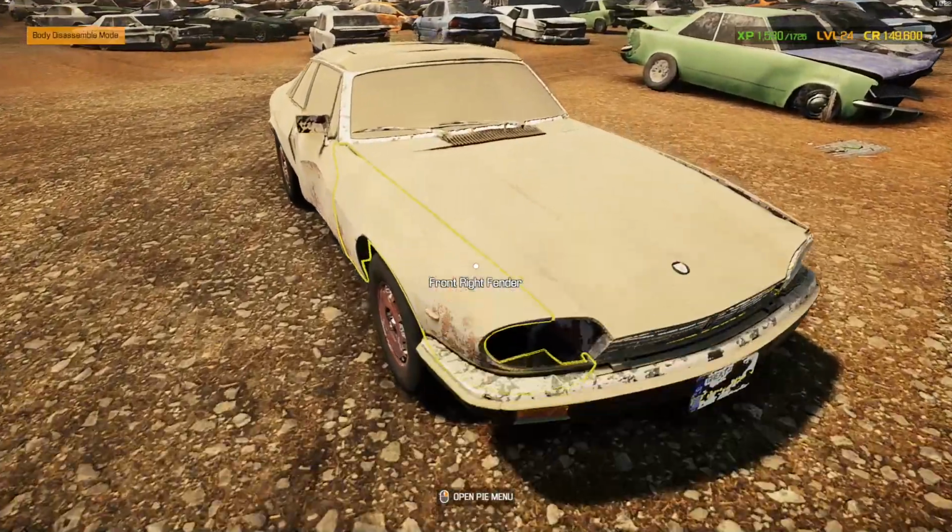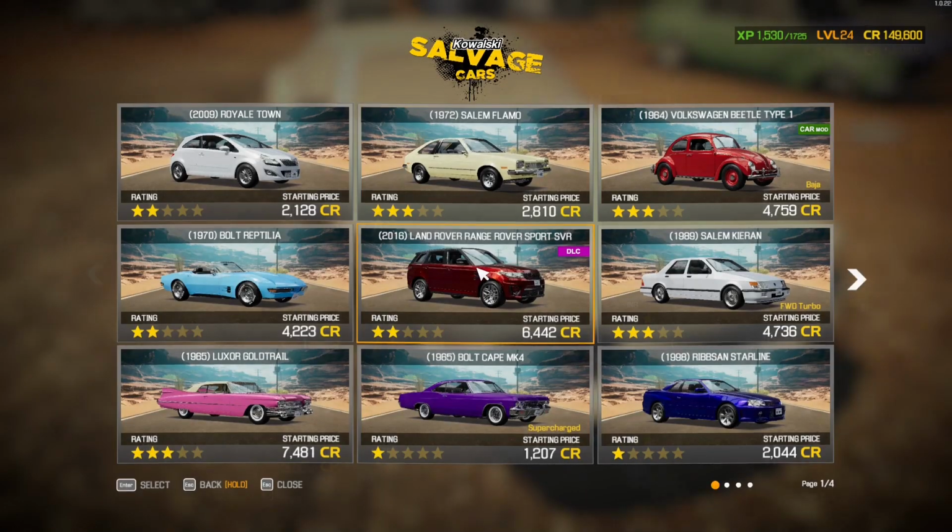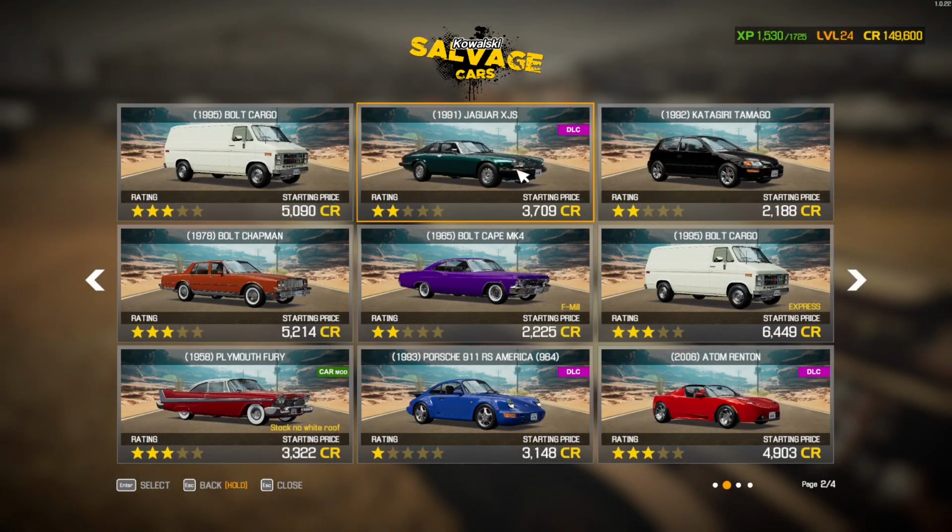The Jag was coming in at what again? Oh, beautiful car, beautiful car. 13 grand. Now that's not bad. That Jag, I mean, it's got a lot of parts. It's a big engine, and parts aren't going to be that cheap for it either. But it is iconic. It really is.